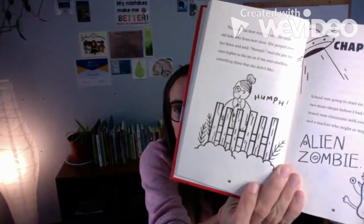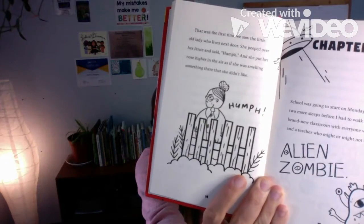The good news is that this new house was super, super cool. When we first saw it, Miriam and I ran straight into the backyard and whooped because it was at least twice the size of our old one. We planned out where we could put a soccer net and Isa's swing set, and Miriam did loads of cartwheels to prove just how massive it was. That was the first time we saw the little old lady who lived next door. She peeped over the fence and said, and put her nose higher in the air as if she was smelling something that she didn't like. There's an image of that lady from next door.